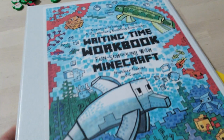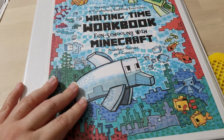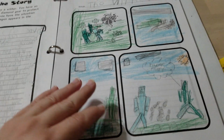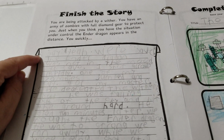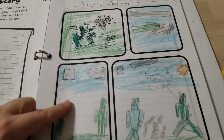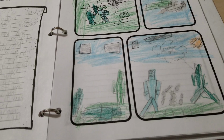Then my son, as everything was going on with that, is still doing his independent work, and this is his other independent work, which was the Minecraft writing journal, which has been amazing for him. Before, I could not get him to write very much at all. He is just finishing the story today. And what's really cool is he gets to draw what he wrote. So he really enjoys doing that. And it's super fun.